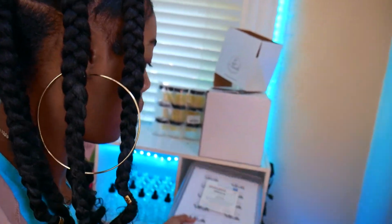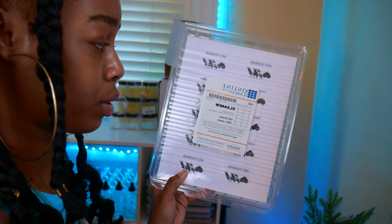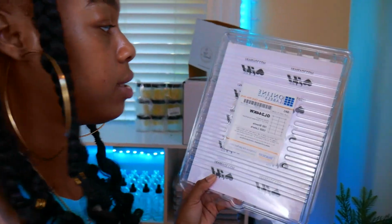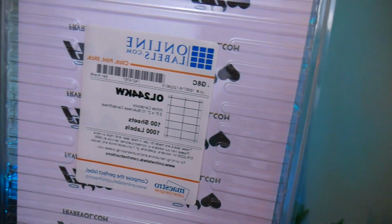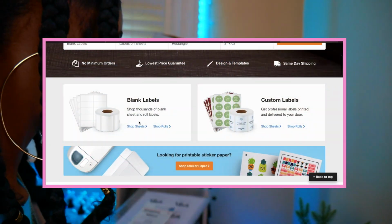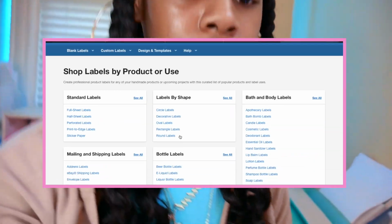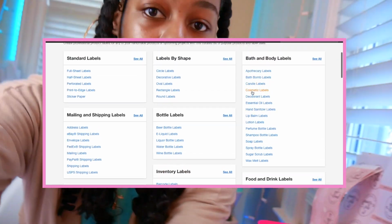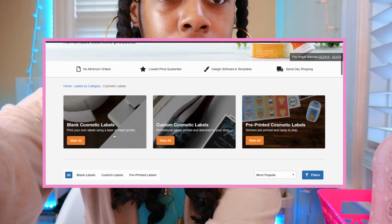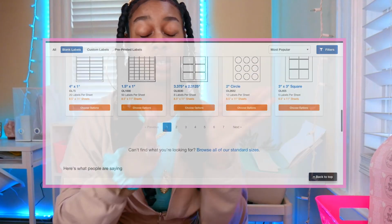I've got a whole ton of different size labels, business cards, stickers, all types of things that I get from Online Labels. Just go to Online Labels: any size label, any shape, any type, waterproof, thermal, all of that. I will go through and show you each individual size, but just know that I have a label that goes for every size jar that I just showed you.